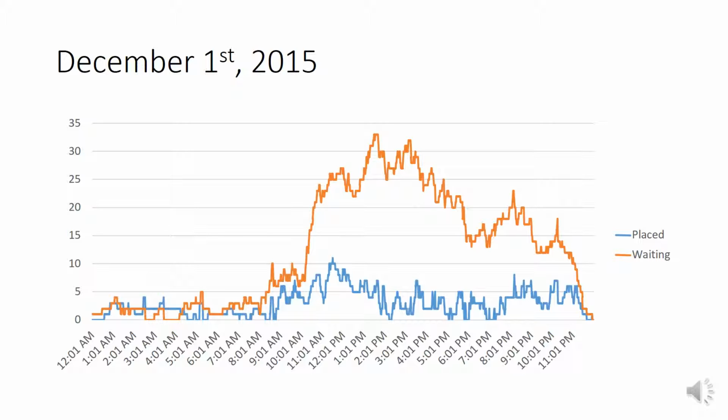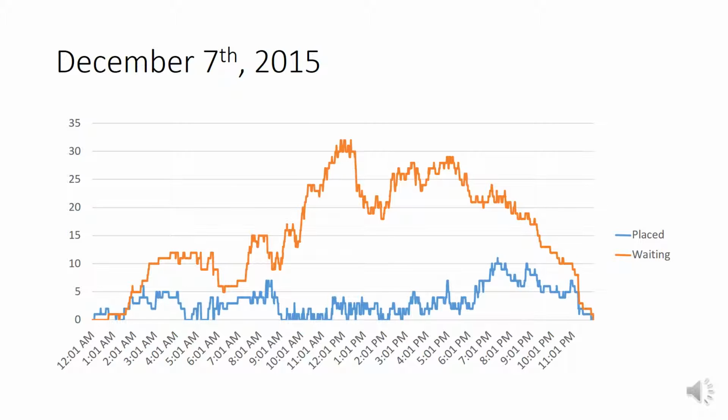December the 1st was a pretty bad day. You can see that for most of the day there were less than 5 patients placed. December the 7th was much worse. You might even call it catastrophic. For much of the day, including the busiest part of the day, there were 0 to 4 patients placed. Obviously, this is going to have a very big effect on our efficiency.